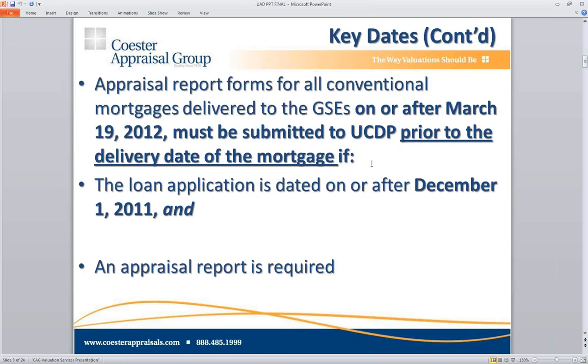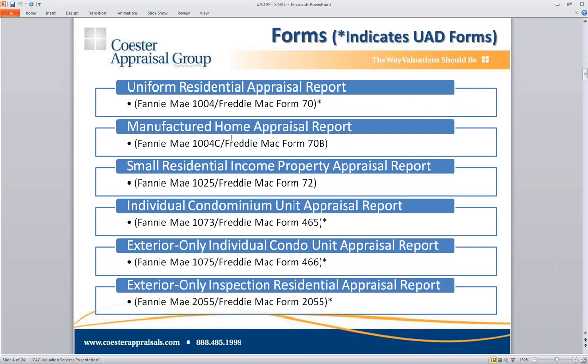Appraisal reports after March must be submitted prior to delivery date, and these are all loans where an appraisal report is required. Here are the forms that they're going to initially roll out with the UCDP. So you have the 1004, 1004C, 1025, 1073, 1075, and 2055.